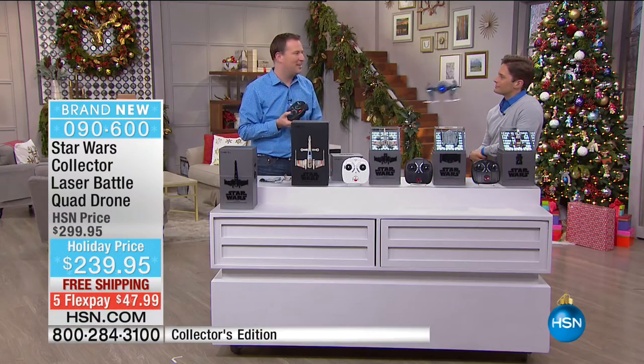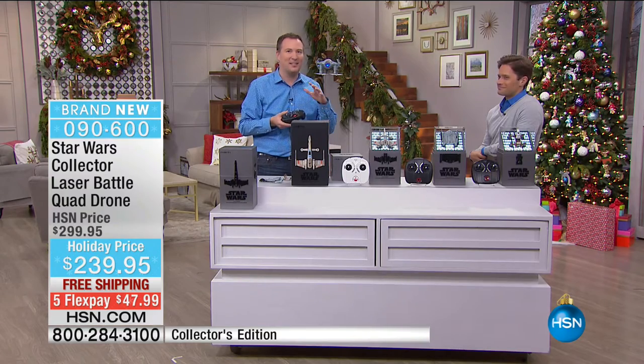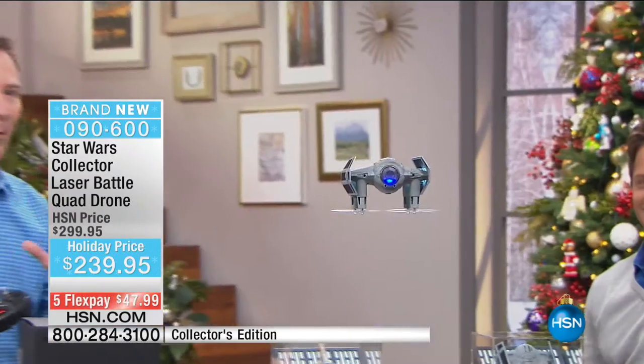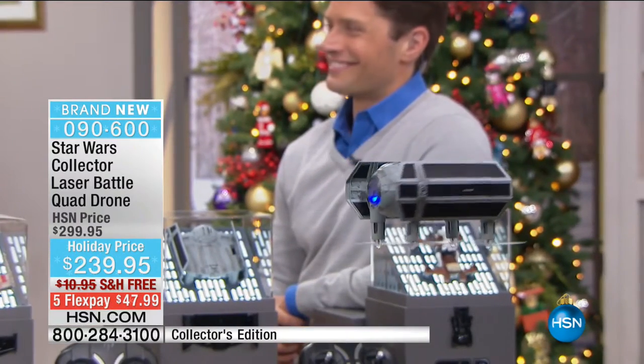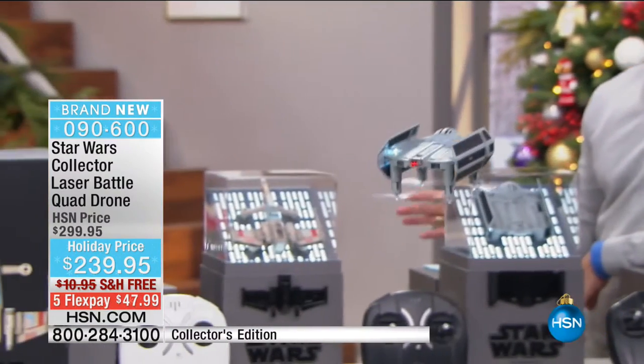So when you're flying, when you're shooting the lasers with the triggers, because Brett, this isn't just good for one. Multiple drones can now fly at the same time. Look how cool that is. You can flip it around. Every one is hand painted, so no two are similar.